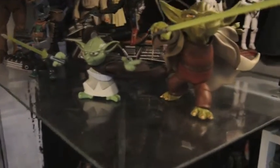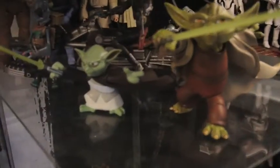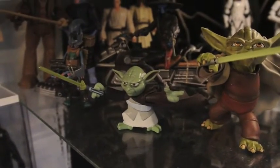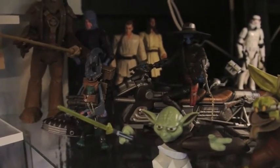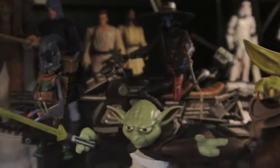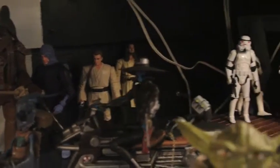Here we got a couple of Yodas. One's from a Kotobukiya collection statue. We've got some from the Clone Wars figures, I forget exactly. We've got Cad Bane on his bike with his little robot friend there, and one of the aliens. We've got some assorted people back there, which were kind of put back there for space.